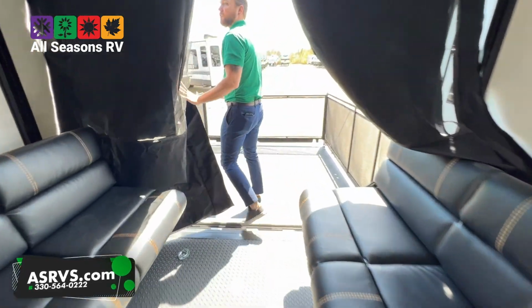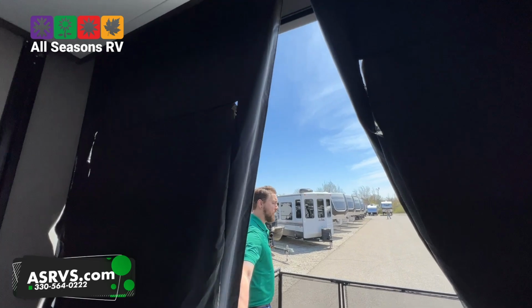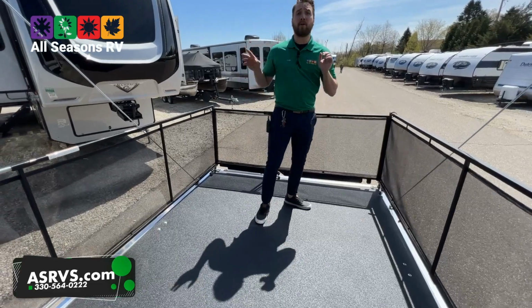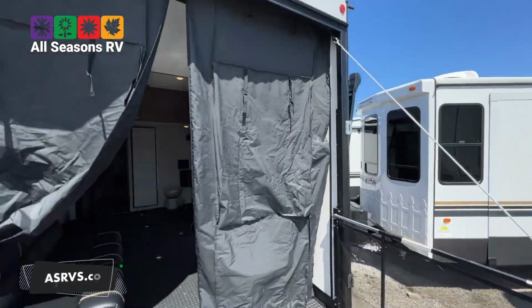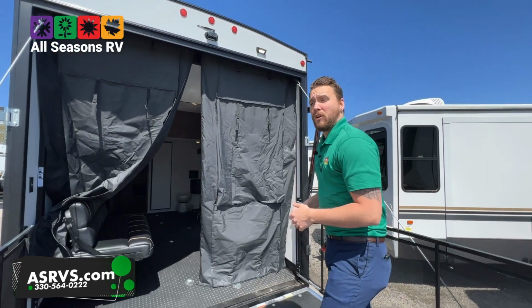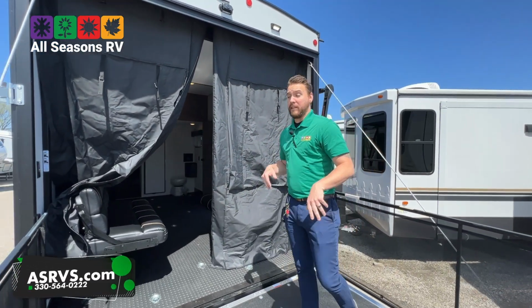As you see, you have bug screens in here that you can zip up to help keep all the bugs out when you're trying to enjoy your outside patio. This does have that gate system right on the back, so you can keep all your kids and pets inside safely. Now right up top, as you see, this one already has the backup camera that does go onto an app on your phone, and you do have a docking light. So if you are loading and unloading at night, you can see.